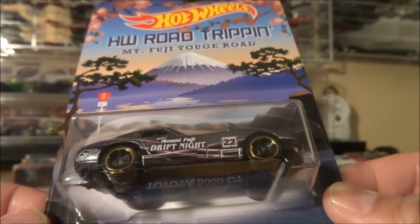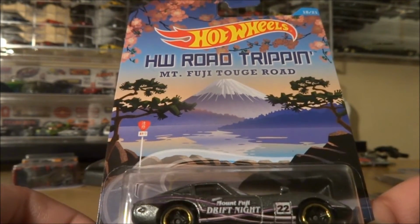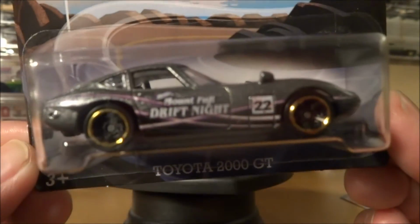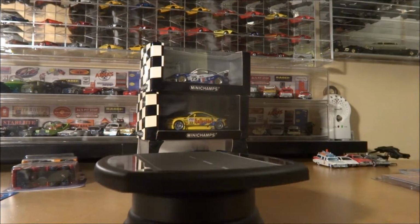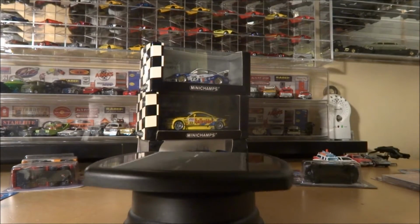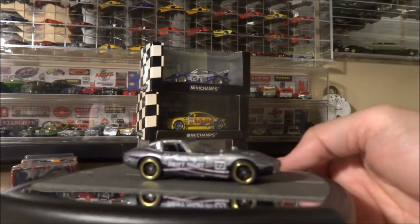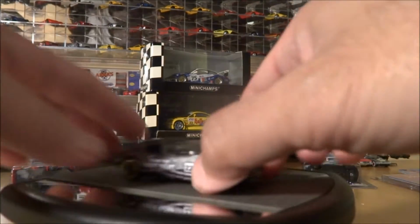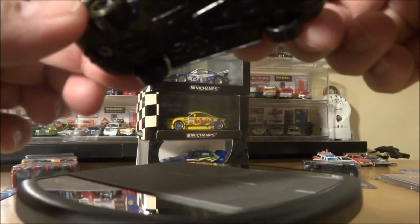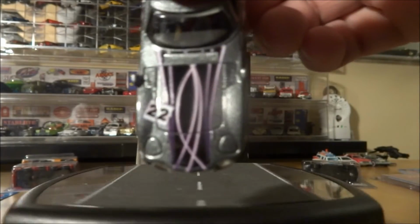Also, a couple days ago, last week, I finally found the Hot Wheels Road Trippin' Mount Fuji Touge Road. This, of course, is the Toyota 2000 GT. Yeah, I'm going to open one of these up. Let's see which one I want to open up here. I'll open up the one that I was just holding. Okay, there you go. Pretty cool deco on that one. On the side, it's got Mount Fuji Drift Night, and it's got the deco on the top there.